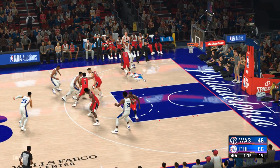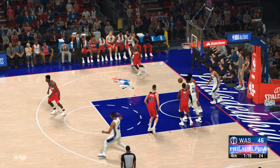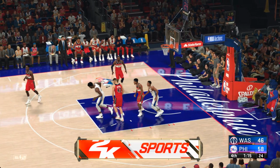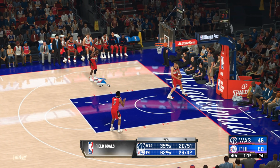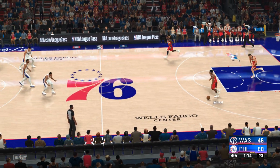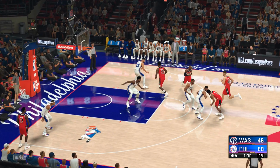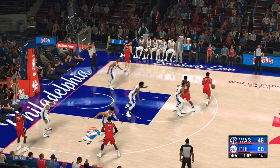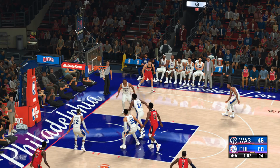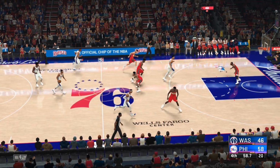Richardson with it. Now Beal defending. Richardson, good. And now a 12-point Philadelphia lead. This coaching staff loves when Richardson gets inside. I mean, it keeps their offense well-rounded and gives the defense a lot to worry about. Richardson against Beal. Wide open. And another miss by Washington. Oh, the defense with no impact at all.